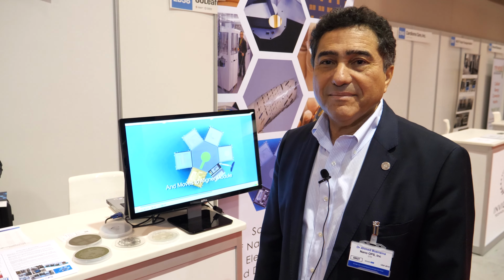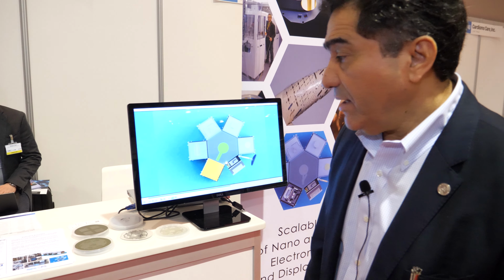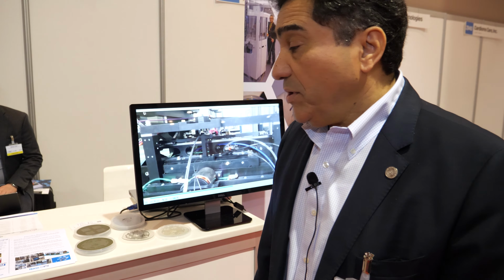How far is this in the future from really changing the whole world? Once we put our machines in a regular fab, which we expect to happen within less than 1 year, then everything will change. This is a fab, a $35 billion company that will use this. I think this is a huge paradigm shift for electronics fabrication and manufacturing.